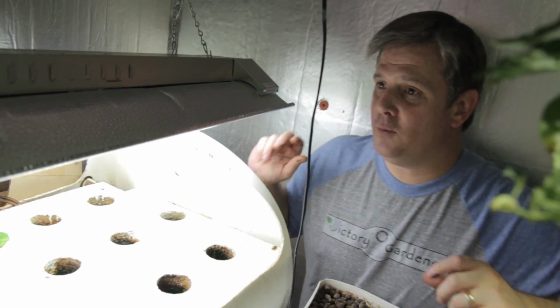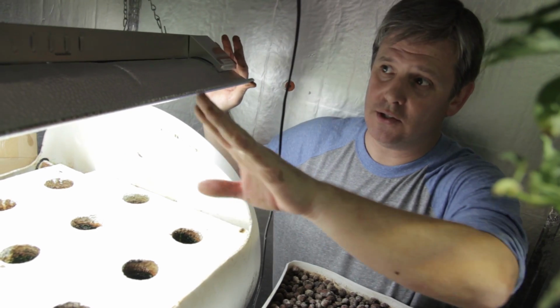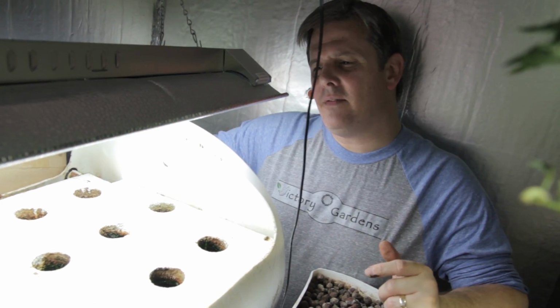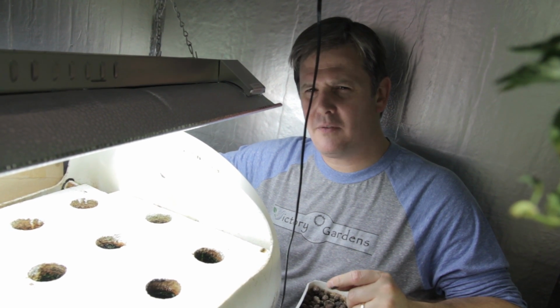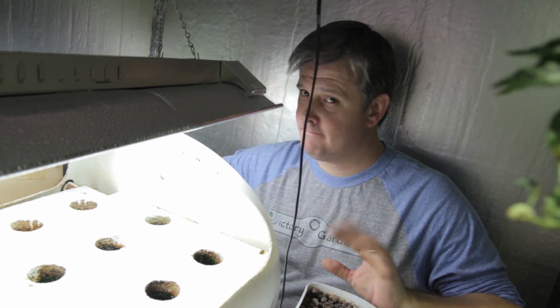And again, with a system with the greens and things like that, I'm only using 2 of the 4 bulbs right now. I've only got 2 of the 4 bulbs turned on. I believe I've got it set at about 14 hours a day. And does that do intensity differences, or is it just on and off? It's just on and off.